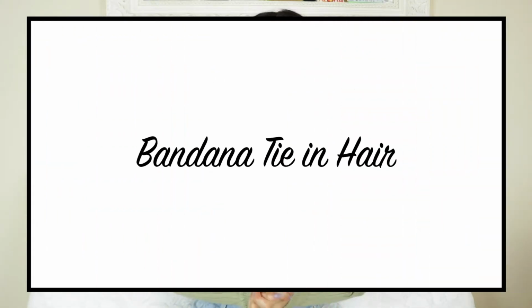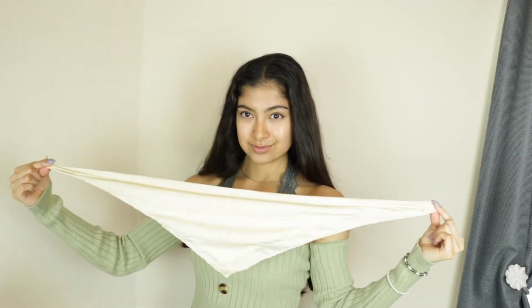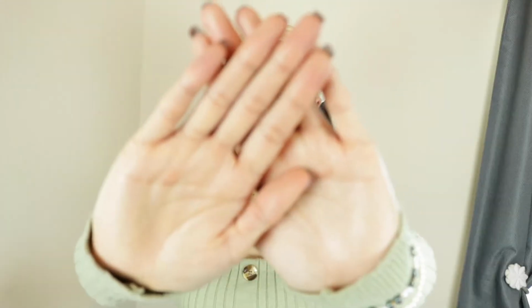I've been so in love with wearing my hair like this, and it has very much been in and super common right now, especially for spring, which it currently is, and summertime coming up. It is such a huge beachy vibe look, like a music festival look. It goes for all of these.